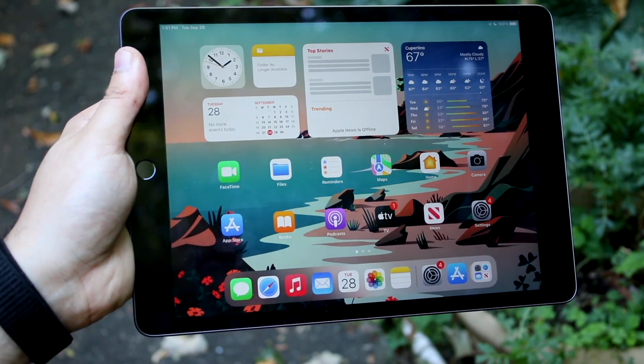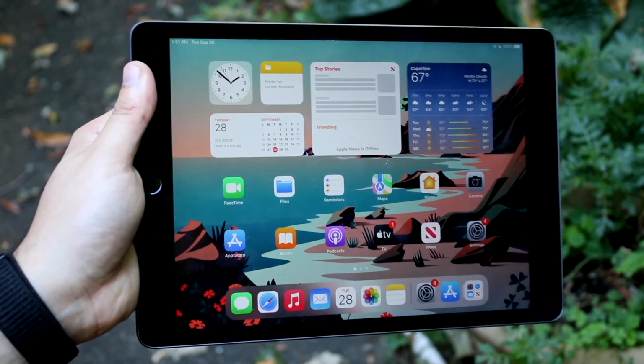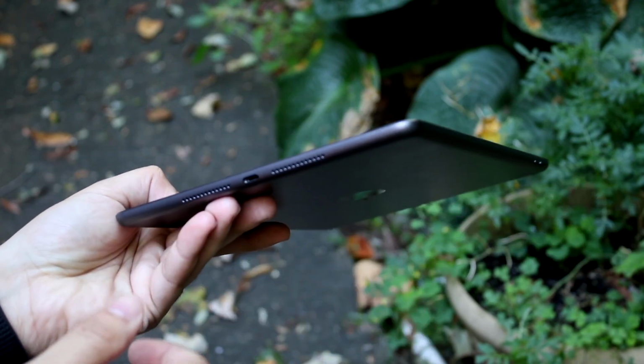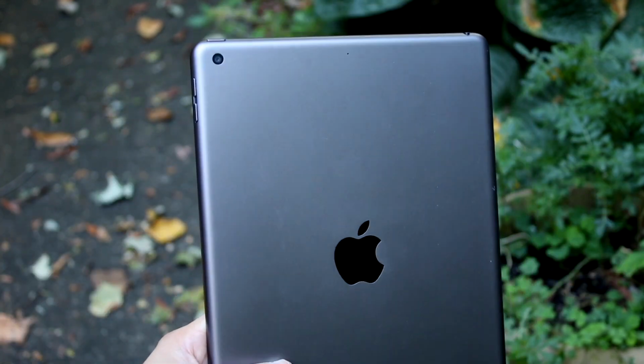Now, I will definitely tell you, if you have the money to spend, and if you're trying to find the better iPad between the two, the iPad Air 5 is definitely the better one between these. I mean, it beats the iPad 9th generation in almost every single area, except for the price tag. If you're on a budget, I'm going to tell you, even getting an iPad 8th generation is still a really good iPad in my opinion.